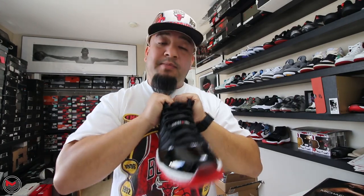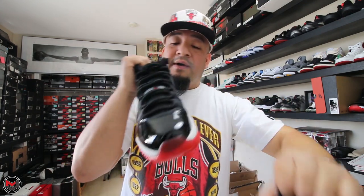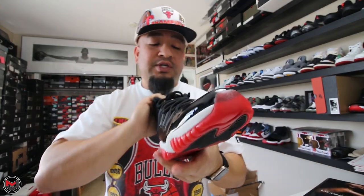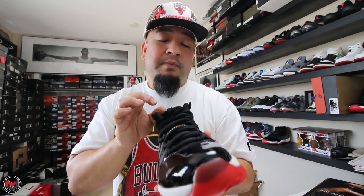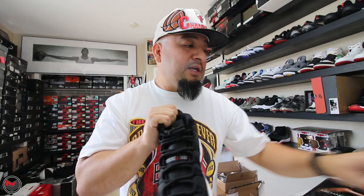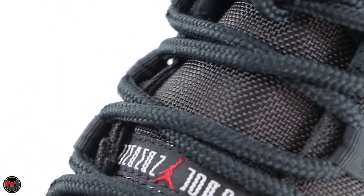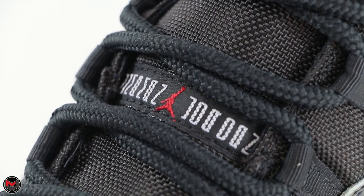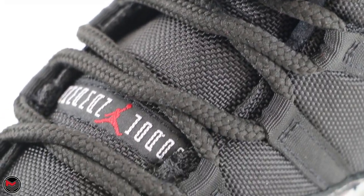2001 had pretty good padding in your ankle area. 2019, still better than 2008 and 2012. So 2001 was a pretty good retro. As far as the laces are concerned, it did have a thicker style lace, but still not as thick as the OG. While the OG laces have gotten a little bit grayish over time because of age and fading and whatnot, the 2001 had the black laces, but still the same style.